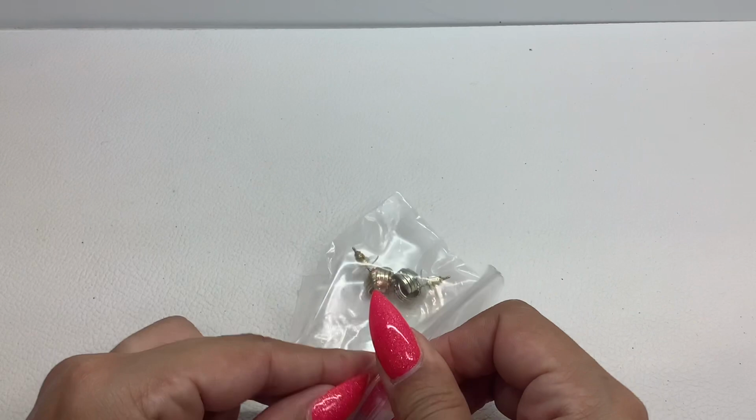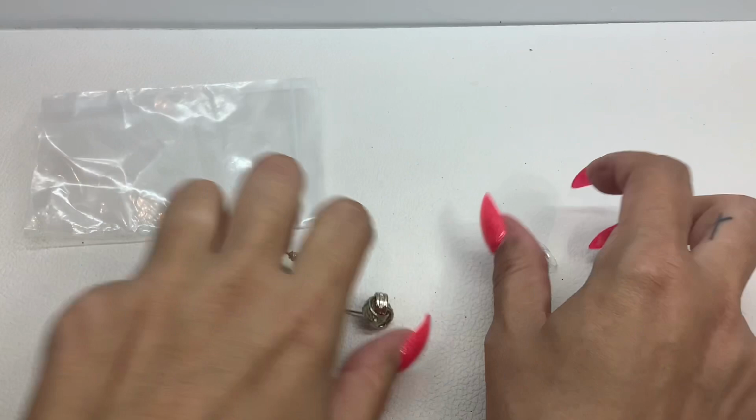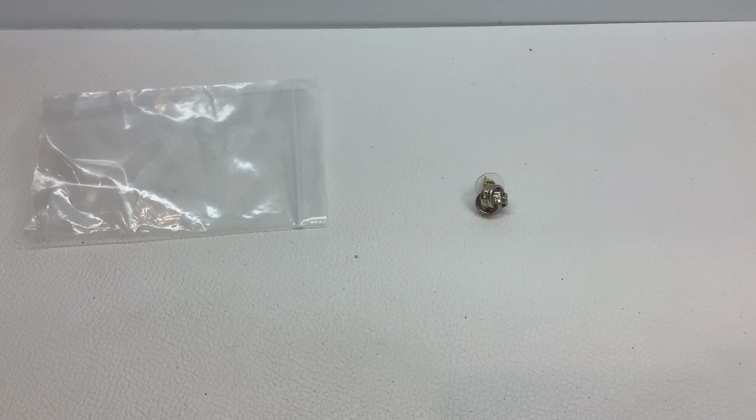I have these little love knot earrings, studs. They are gold tone. I don't see any markings. Ooh, they are not magnetic. I don't think they're gold. They definitely do not look like it. So we're gonna do them for $5. One actually looks a little bit more gold than the other. Let's see. Yeah, $5.